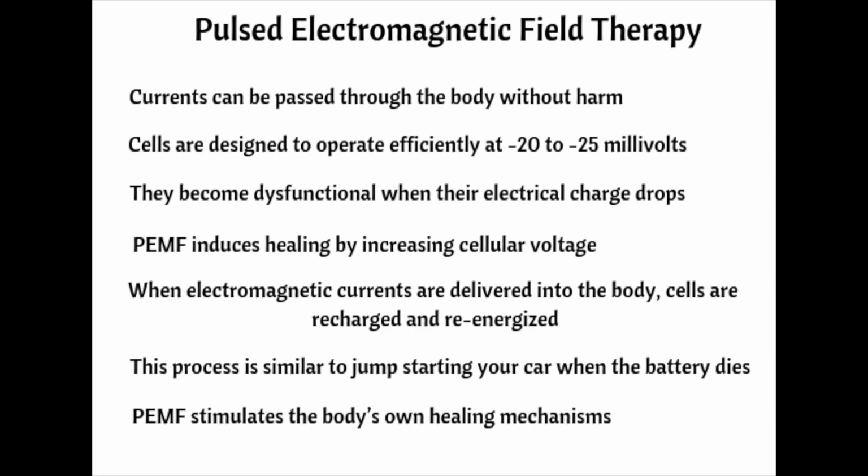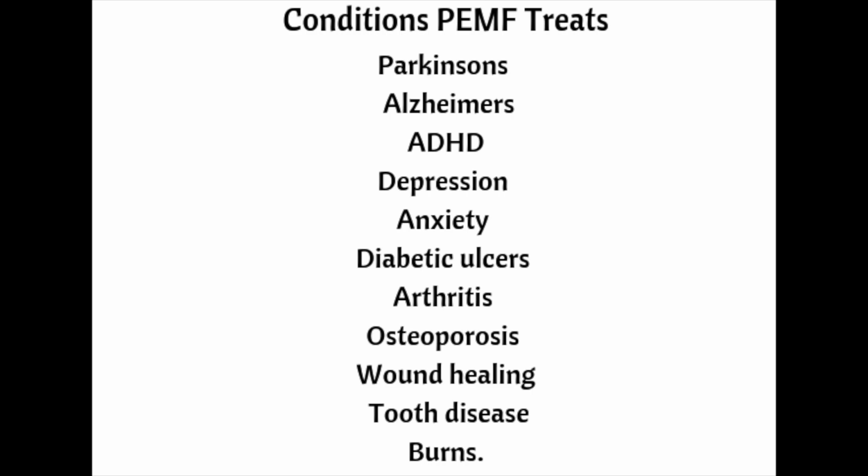PEMF has many applications, one of which is reducing pain without the harmful side effects that come with prescription drug use. It does this by energizing and relaxing the body so it can heal itself. The slow electromagnetic frequencies that simulate the rumbling of the earth calm and balance the nervous system, which produces an ideal environment in which the body can self-heal. PEMF is used for many conditions such as Parkinson's and Alzheimer's, ADHD, depression and anxiety, diabetic ulcers, arthritis, osteoporosis, wound healing, tooth disease, and burns.